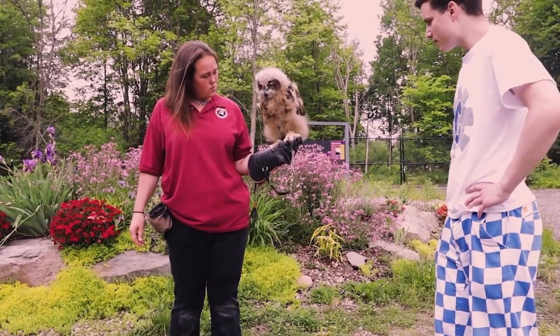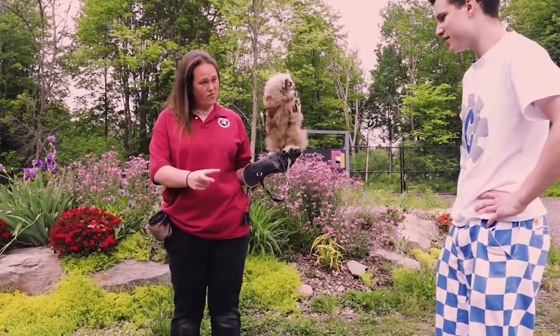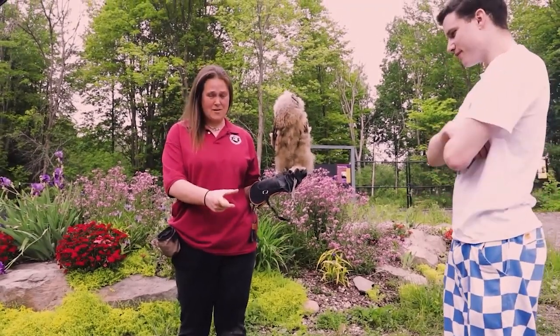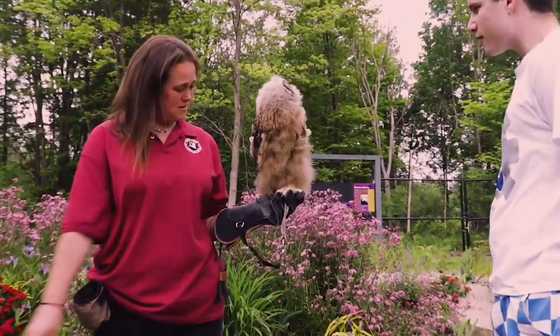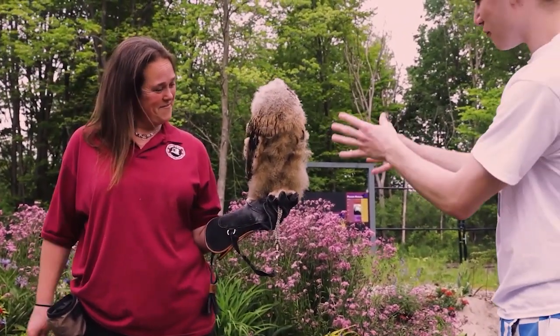Just turned 8 weeks old. I so love that in just 2 months, he went from hatching out of his egg and being this big to his adult size. So what's all the... He's got all this like fur on him.